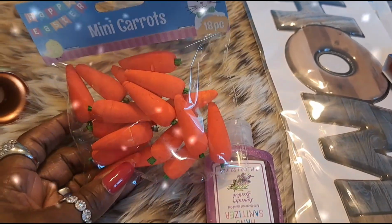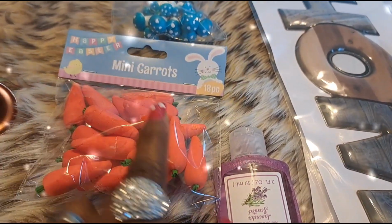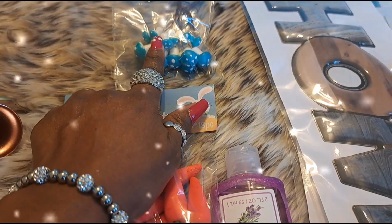I also picked up some mini carrots. These are super, super cute, y'all. I just had to. These are so adorable. So I picked up two bags of these. I picked up two bags of these as well.